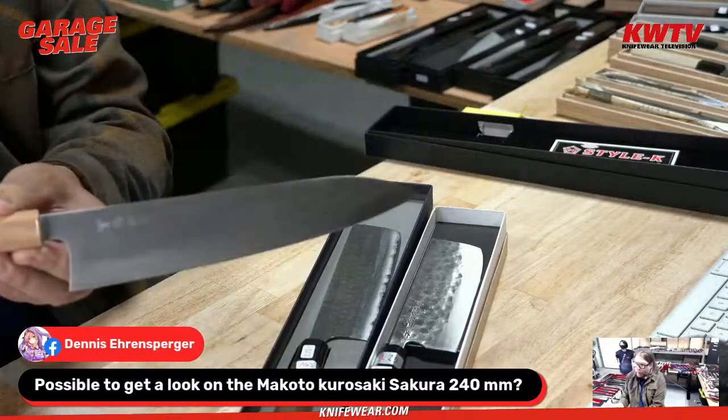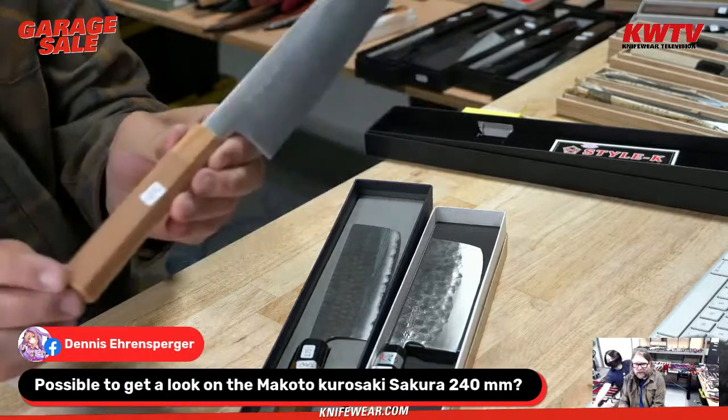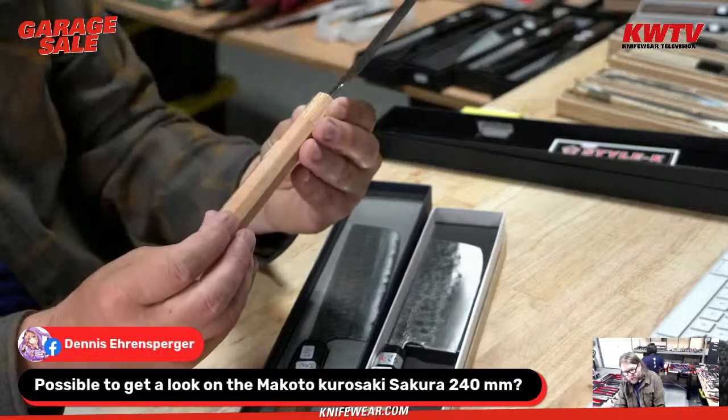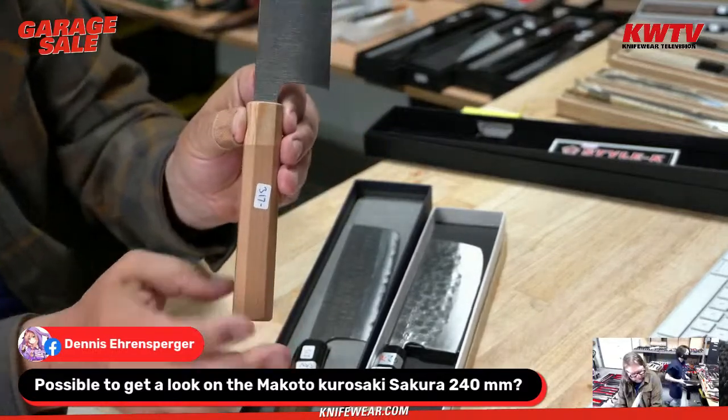Just wanted to get a look at it. Nothing else. Nothing crazy. I'm a huge fan of these handles. They look really modern with the blonde and light color. That looks like American cherry and white pakkawood or blonde pakkawood.